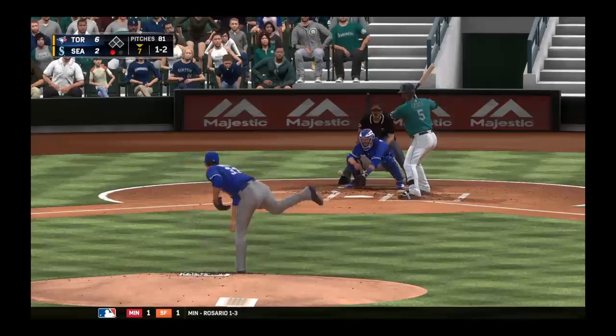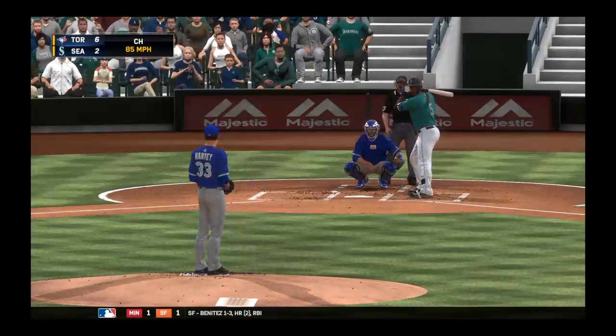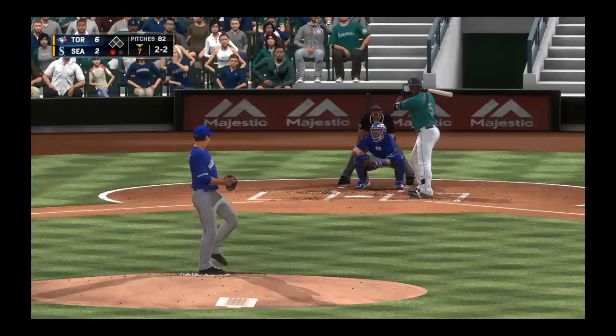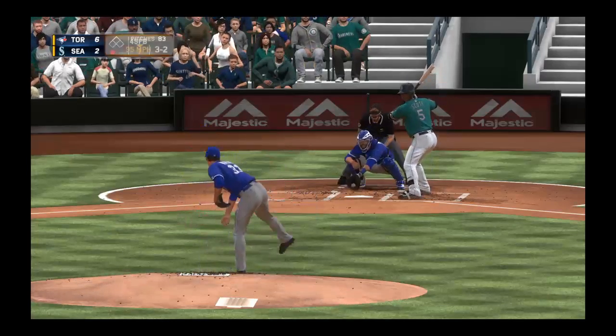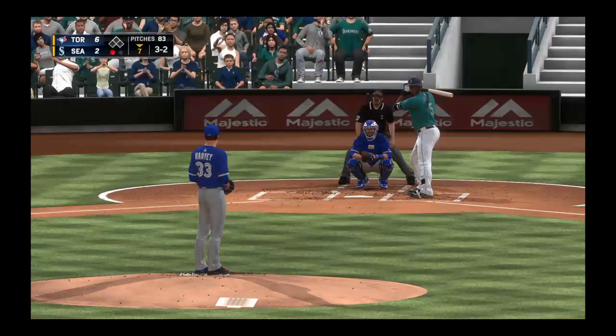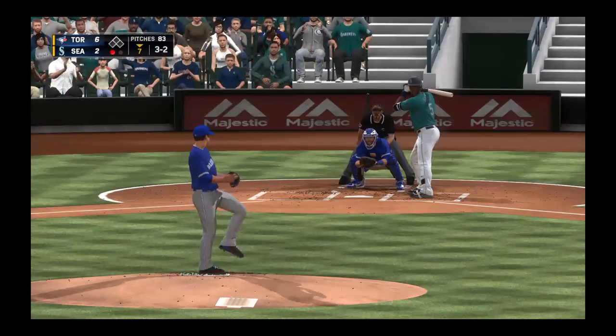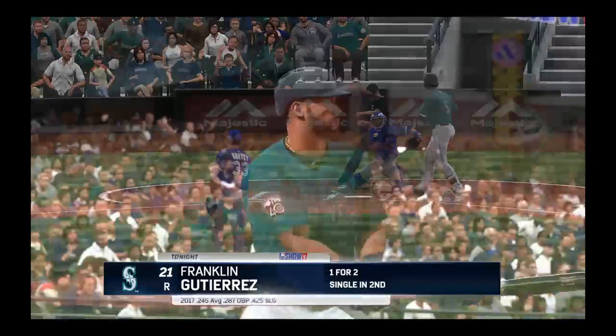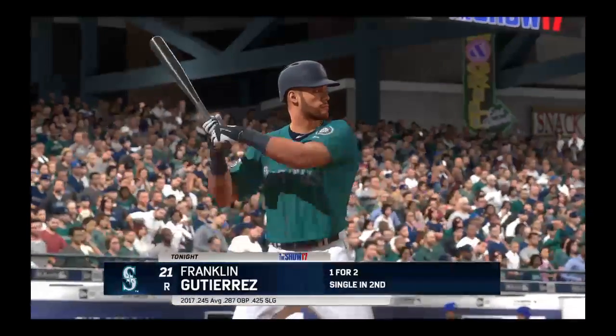Here's the pitch. Off-speed pitch in the dirt as he takes it for a ball. Into the windup. Here comes the 2-2 pitch. Never tempted to swing at that ball down low. It's ball 3. Full count. Here it comes. He takes strike 3 called on the fastball. Couldn't pull the trigger, and there are 2 away.